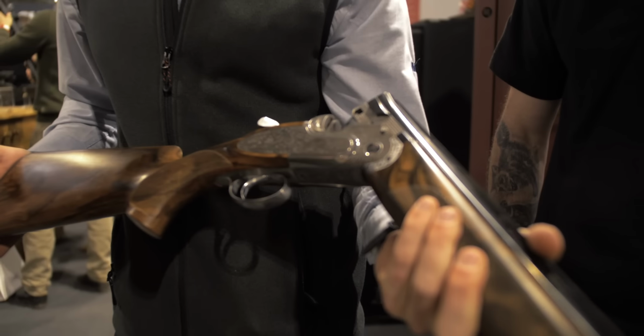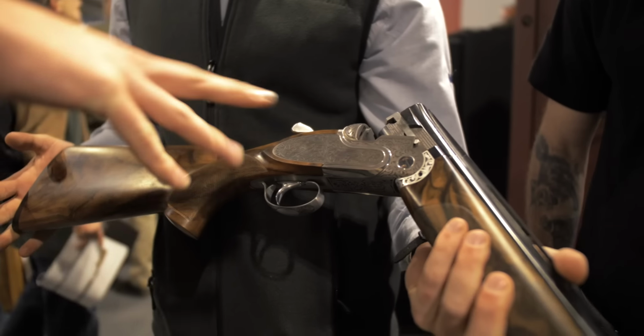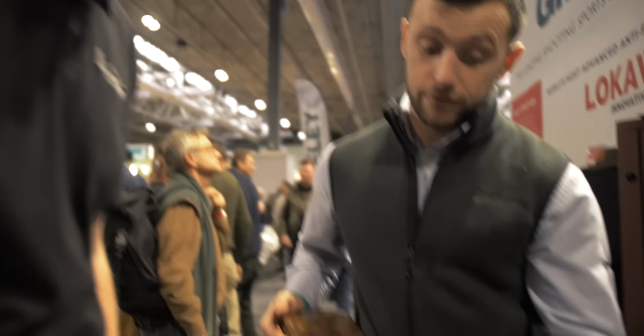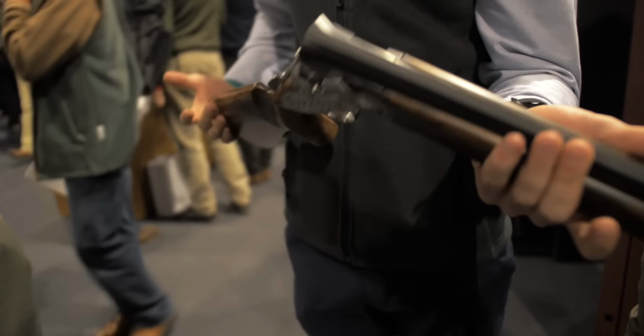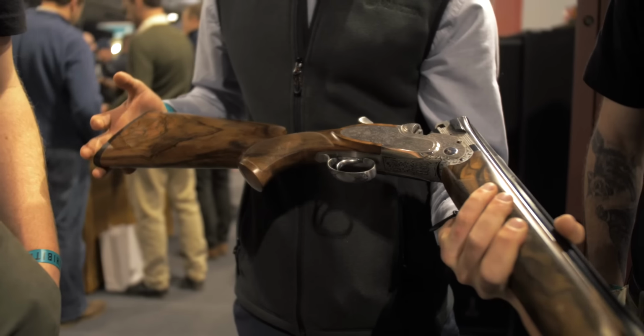Beretta have been working on laser engraving obviously for the last couple of years. It's pretty nice. But as you can see, the quality of it is exceptional. It is unbelievable, isn't it? How much is it? So 16,000 suggested retail price. Can I touch it? Go on then. Oh wow, this is lovely, isn't it? Thank you, mate.